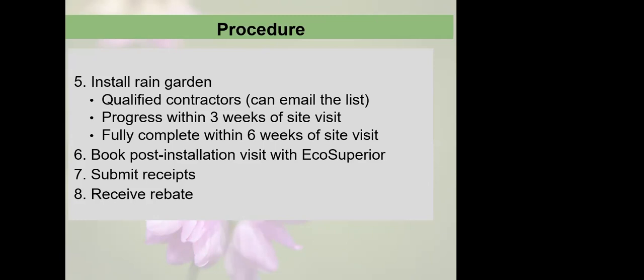So once you're complete with your rain garden, just contact us and we can book a post-installation visit. At that point, we'll collect all of your receipts. We'll take an after photo of your completed rain garden, and then we work on submitting your paperwork and processing your rebate check.